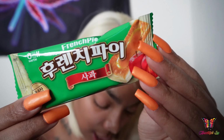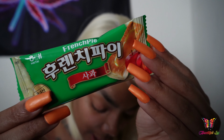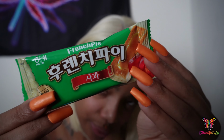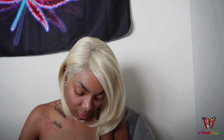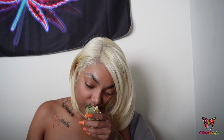Okay guys, so this is the next item. It's an apple french pie. It's just a flaky puff pastry and it is topped with apple jam and lightly dusted with sugar. Oh man, this stuff is flaky as hell. It don't even smell good for real.